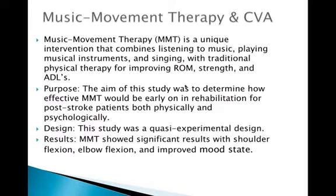The article was on music movement therapy, and the purpose of the study was to determine how effective music movement therapy would be early on in rehab for post-stroke patients, both physically and psychologically. Music movement therapy is a unique intervention that combines listening to music, playing musical instruments, and singing, combined with traditional physical therapy for improving range of motion, strength, and ADLs.